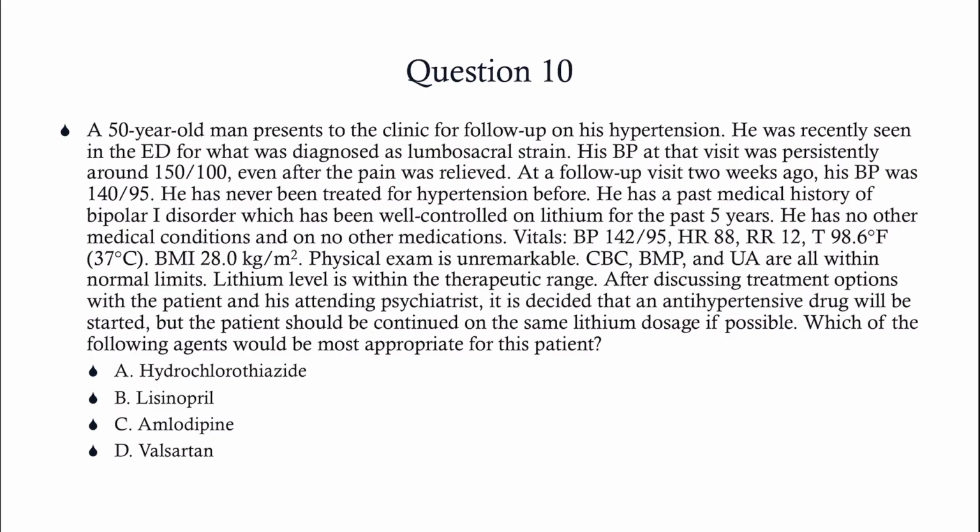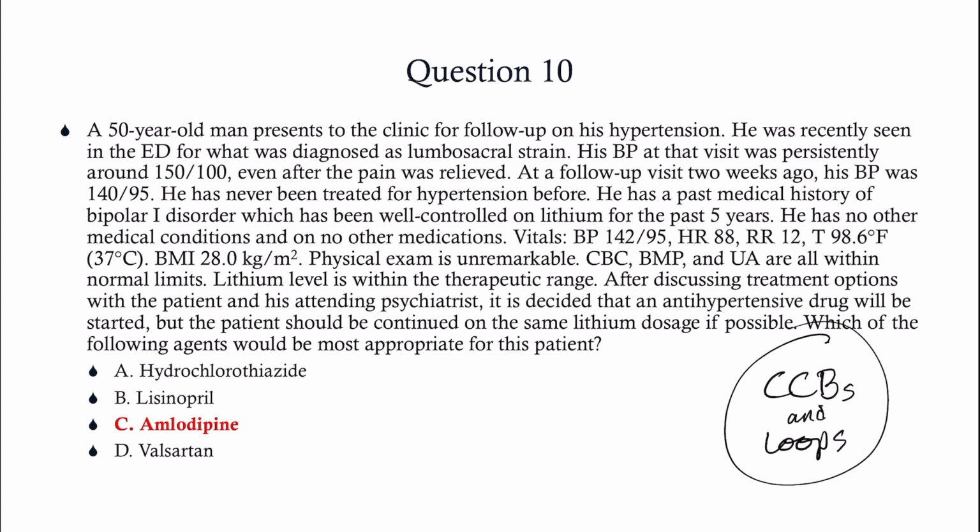Okay, this is a straightforward one. Difficult, but straightforward. Amlodipine. There are two antihypertensive drugs that will not screw up your lithium levels. What are they? Calcium channel blockers and loop diuretics. These are the only two that will do it. ACE inhibitors, ARBs, they're going to. I suppose you might be able to include beta blockers in here, but that's questionable. Some believe there may be an effect, but we'll just leave it at calcium channel blockers and loop diuretics. If beta blocker comes up, I would err towards safe.